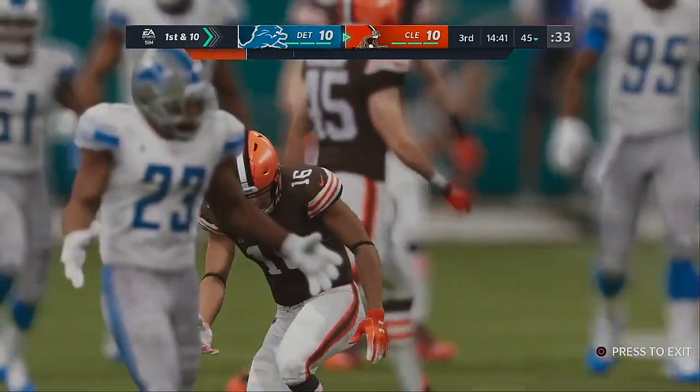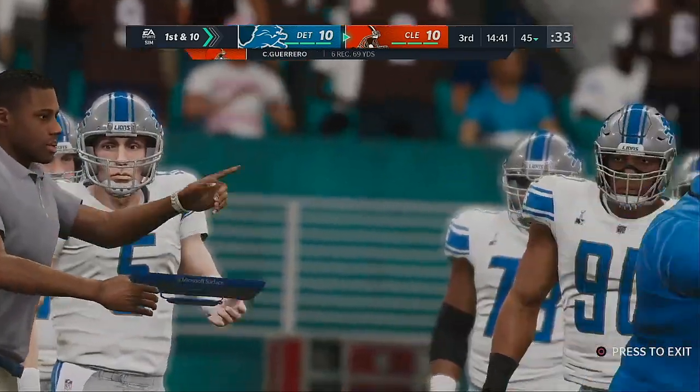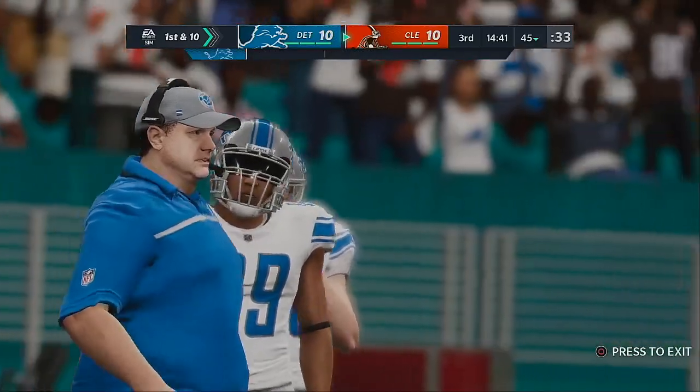Looking for tendency breakers right now. Five catches for him in that first half, and that's number six that we just saw, and also a first down.